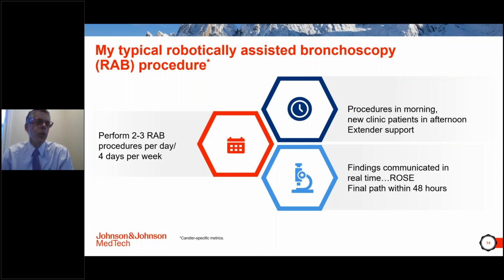That's number one. Number two, I want to be sure that I spend as much time as I need on each procedure. I don't regard robotically assisted bronchoscopy as a fast procedure, and I don't know that there's a virtue in trying to go fast. The idea is safety and an answer for the patient that is as comprehensive as you can give them. And I do these procedures 4 days a week, and there's a reason it's 4 days and not 5, and that has to do with trying to be inclusive with other people in the program who need space.